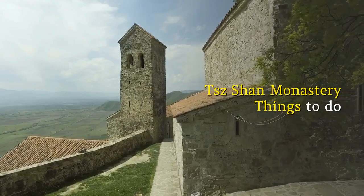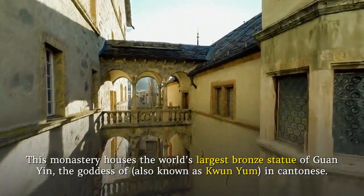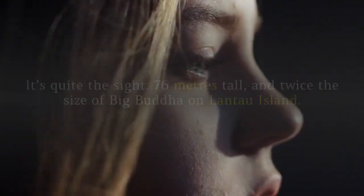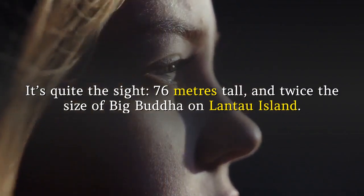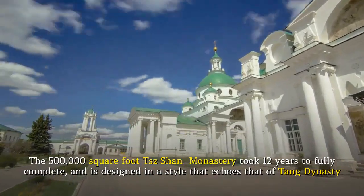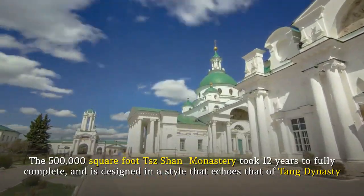Tsz Shan Monastery. Things to do. This monastery houses the world's largest bronze statue of Guan Yin, the goddess of mercy, also known as Kun Yum in Cantonese. It's quite the sight, 76 meters tall, and twice the size of Big Buddha on Lantau Island. The 500,000 square foot Tsz Shan Monastery took 12 years to fully complete, and is designed in a style that echoes that of the Tang Dynasty.